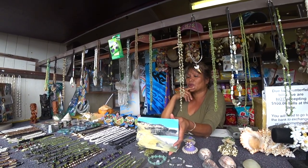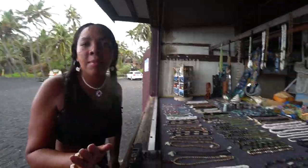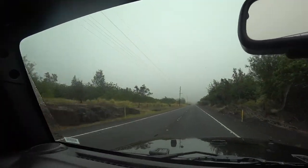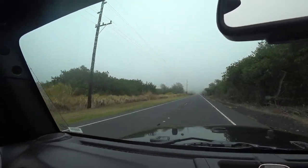Wow. Very windy. And come see my friend to shop for jewelry. It's all handmade and the prices are incredible. Well, on our way back from the Black Sand Beach, we are riding in a cloud. This is not rain. It's cloud. The cloud has set over the mountain. It's above us, and we're driving in the cloud. That's something you don't do every day.